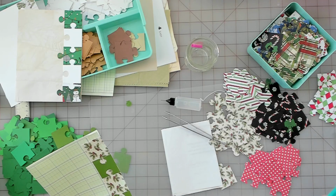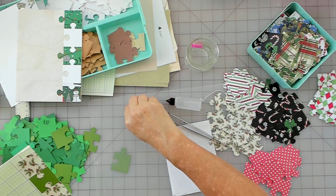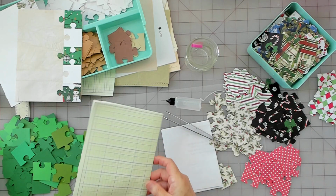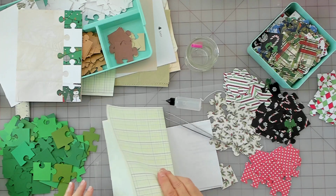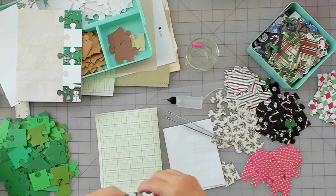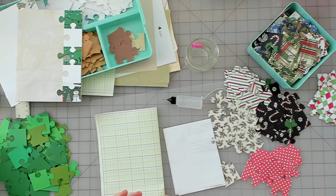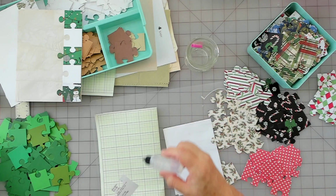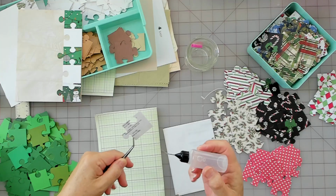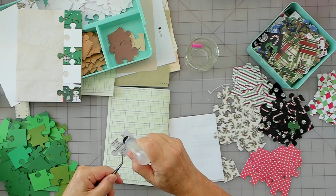Oops. So we'll start at this end here with another, kind of want to go this way like this. I'll do it the right way this time. And this is, I think, Paper Studio, this paper. Hopefully you can see what I'm doing when I'm not even paying attention. I've got a big screen in front of me.